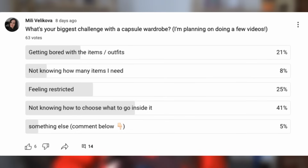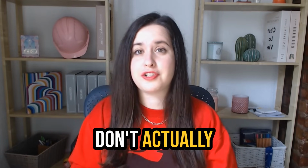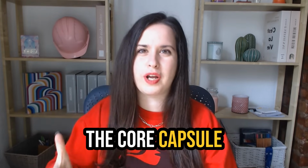And there was also the problem of feeling restricted by space, laundry, or just what you actually put in there. And also the feeling of boredom and like you're lacking creativity. And so for me, that is because most of the capsules I see online don't actually address all 5 of the core capsule wardrobe needs.